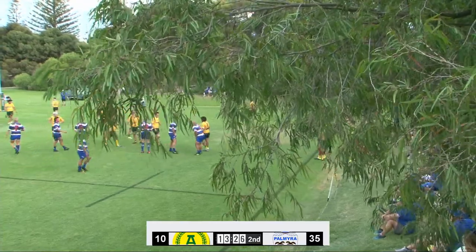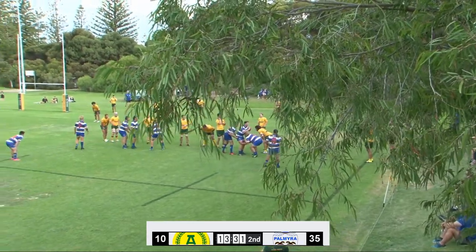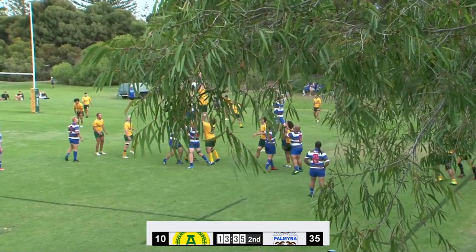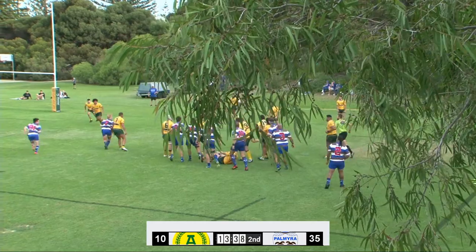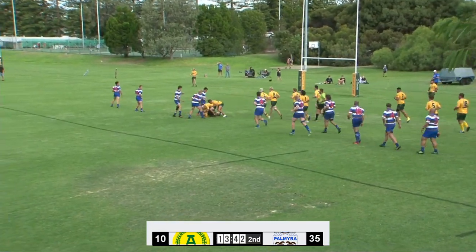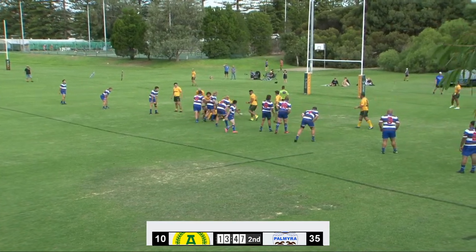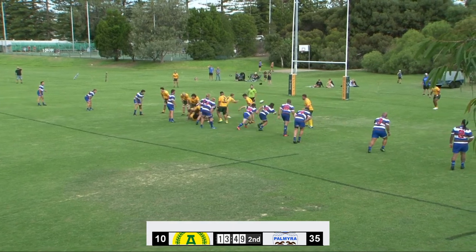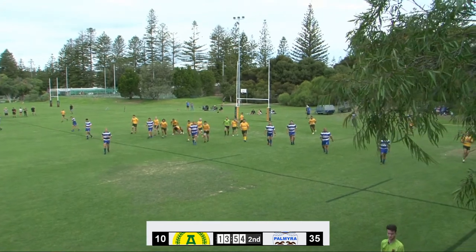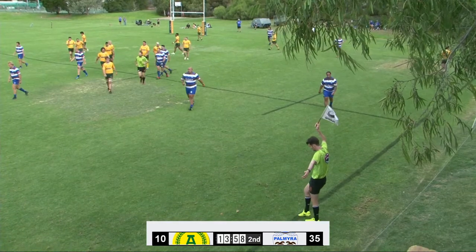So now, complete opposite story. Other end of the field, defensive setup here for Associates. Can they clear as well as Pally did? Get in front at three. Phillips, the replacement center. Pocket, Alaga. Not too much meterage gain on this one. It's only about 32 out.